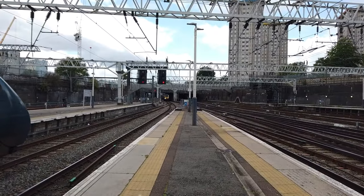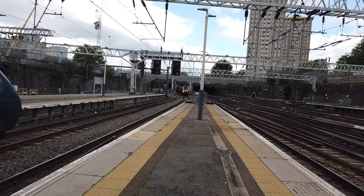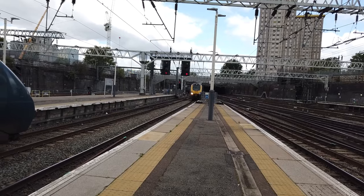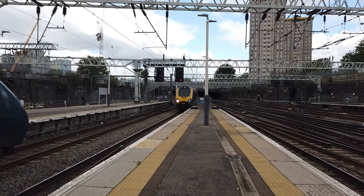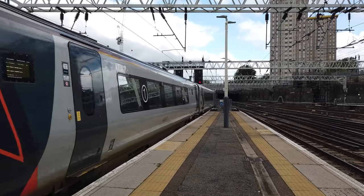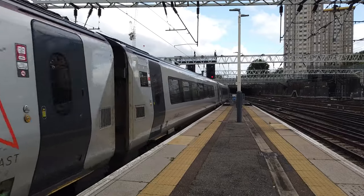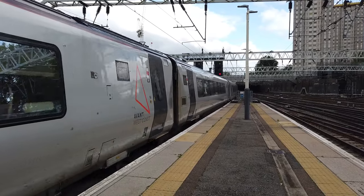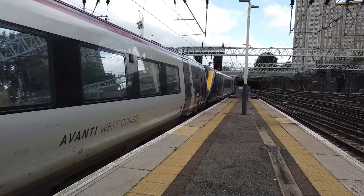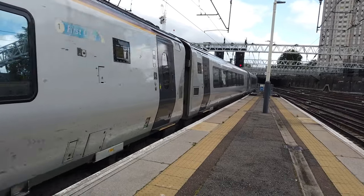Now, speaking of 221s, oh god, that's going on this platform, that's annoying. It's going to be a terminating Avanti West Coast Class 221 Super Voyager coming in from Chester. It's 221108. Stench of diesel fills the air. 221-102 at the rear of this one.